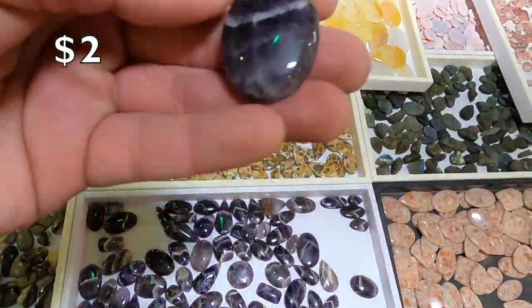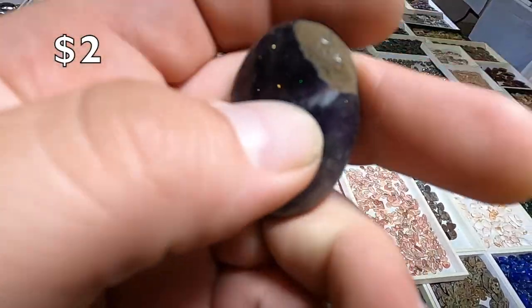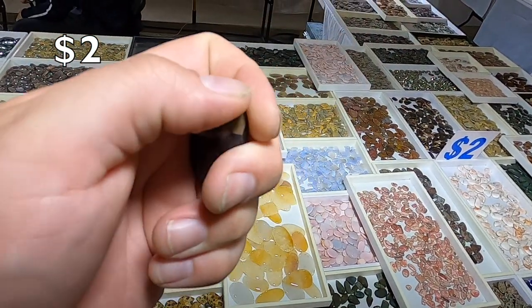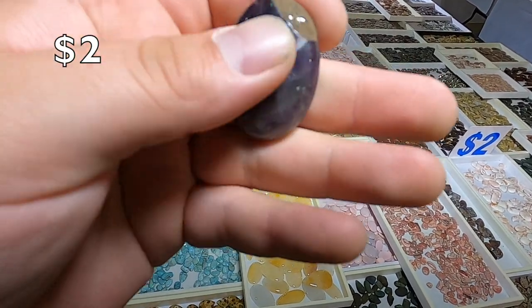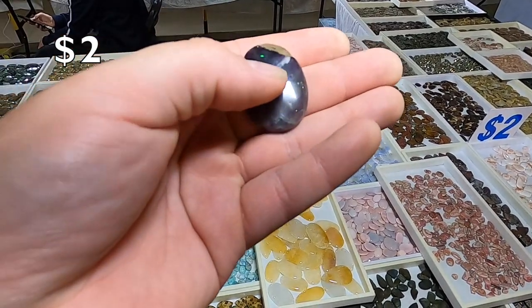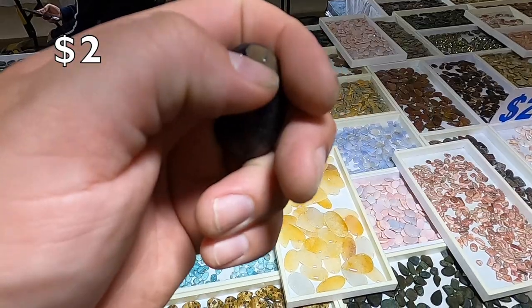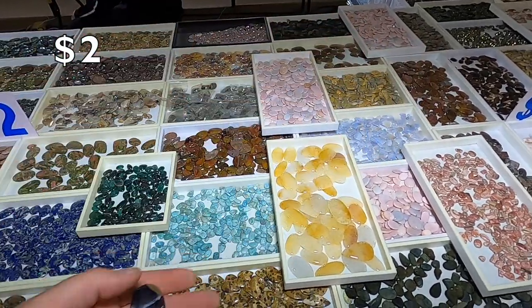Nice chevron amethyst, perhaps from Africa or from China. Like the spot right here, the natural earth. When they were cabbing it, since it's a little bit lower than the top of this dome, it was probably really easy not to hit the spot right there. Very cool. Pretty unique.